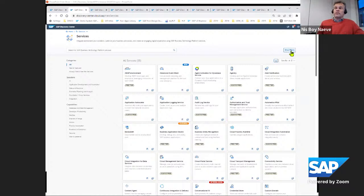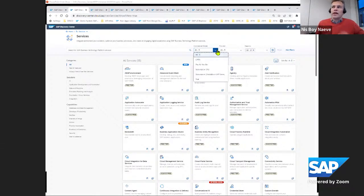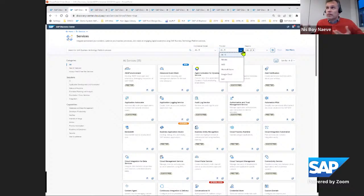Here, we also have filters available. In that case, different filters, of course, because depending on the licensing model you might have, you want to look at what services are available for your specific license: the Cloud Platform Enterprise Agreement, CPEA, for example pay-as-you-go, or the classical subscription example, or very simple, trial is also one. But also looking at the provider: are you looking for SAP Data Center or one of our partners and friends from the hyperscalers? The region aspect is often also very important.